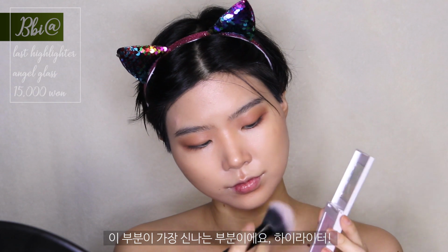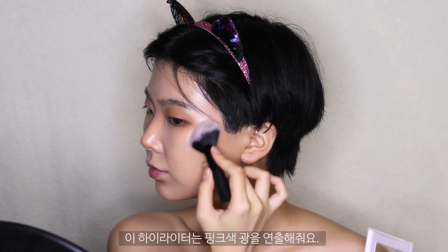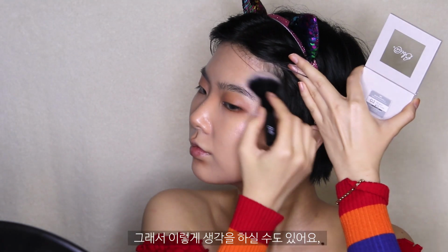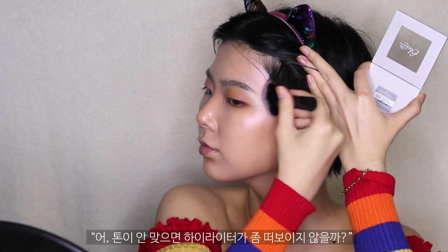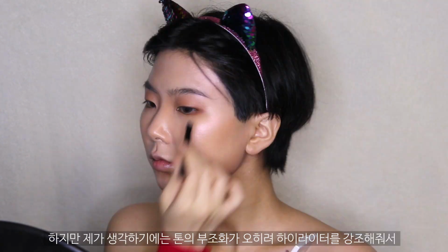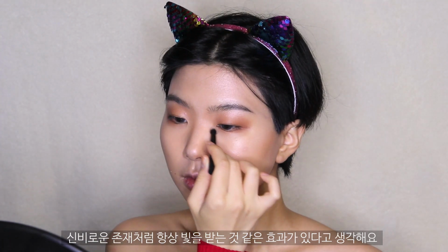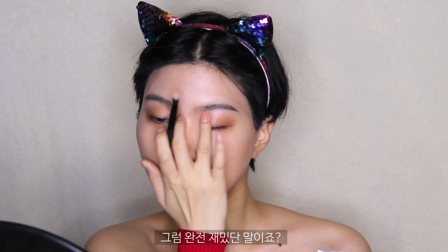This is probably the most exciting part of makeup, highlighter. This highlighter has a pinkish glow, and I know that my skin doesn't really have pink undertones, so you might be thinking, wouldn't it look a little weird if it doesn't match your skin tone? But in my opinion, the difference in the tones actually makes the highlighter pop even more, and it makes you look like you have a light cast on your face all the time, like an ethereal being, which is really cool.